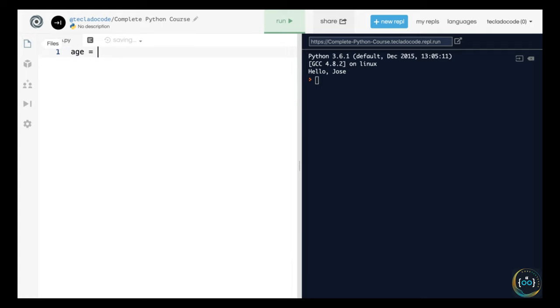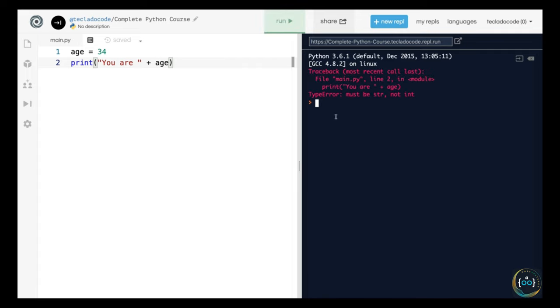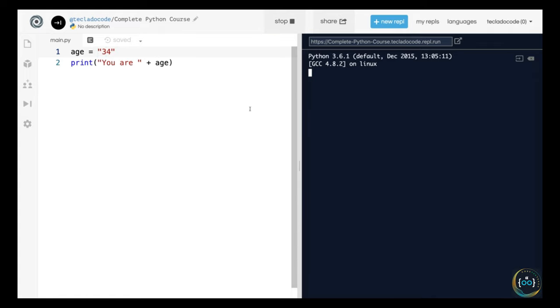If you do age is 34, and then you try to add this to a string, like here, you are plus 34, you will get an error, because in Python, you cannot add integers and strings together. You must convert this to a string first before you can add them together. Fortunately, converting to a string is very straightforward. You can either add the quotation marks around it, or you can do str and pass in age.